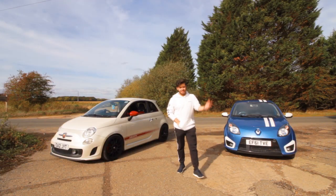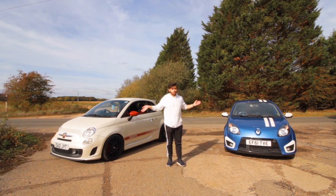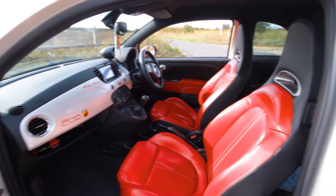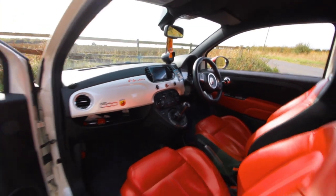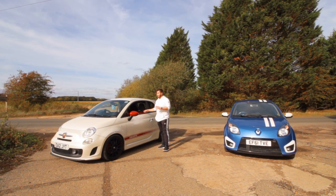Right, so now we're going to talk interiors. Which one's got the better interior? Now, my personal opinion, I think the Abarth's interior is nicer. It just feels a bit more well built, and I prefer the red leather, and I like the things that I've done to it, like the Apple CarPlay, it just makes it nicer. And I do just prefer this.